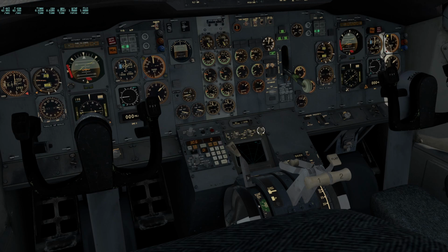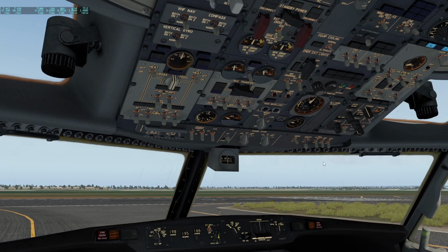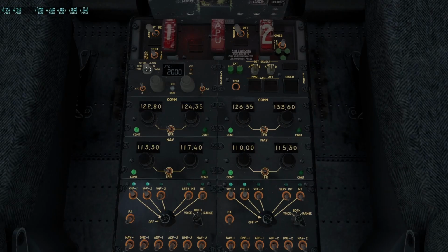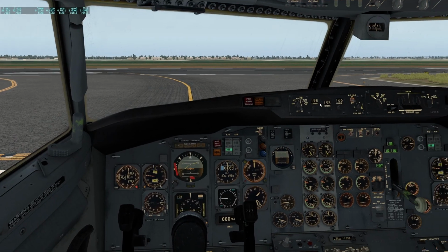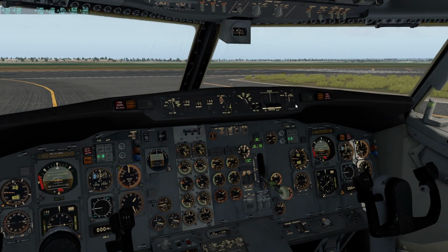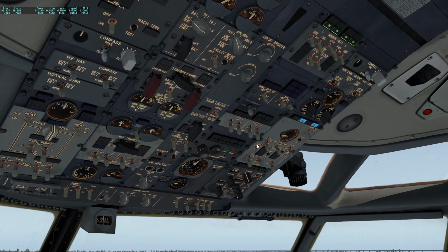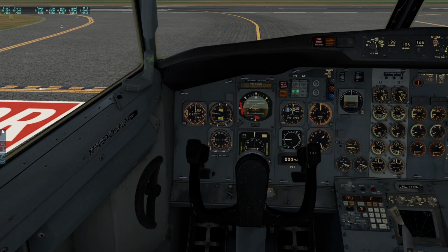Speed brake. It's down. Landing lights on. Strobe lights on. Transponder on TRA. Lights. Master caution lights. There's nothing. Anti-ice. Not needed. Really not needed. EPR and airspeed bugs set. Alright, so everything is good. So now we are ready for takeoff.